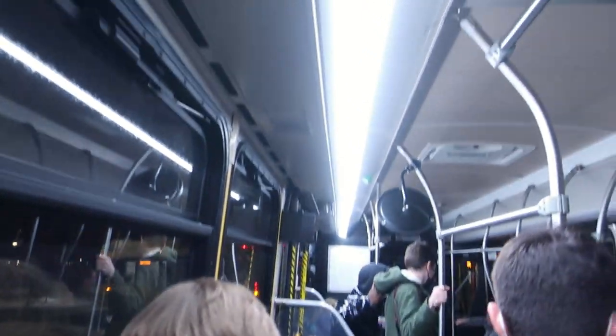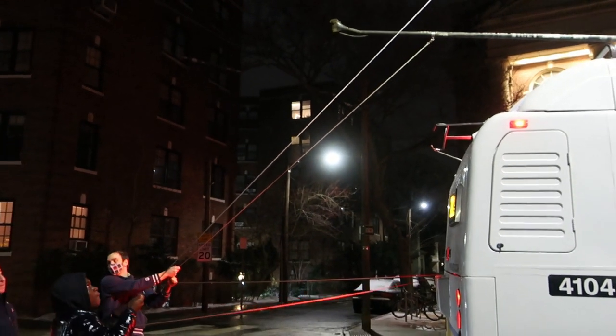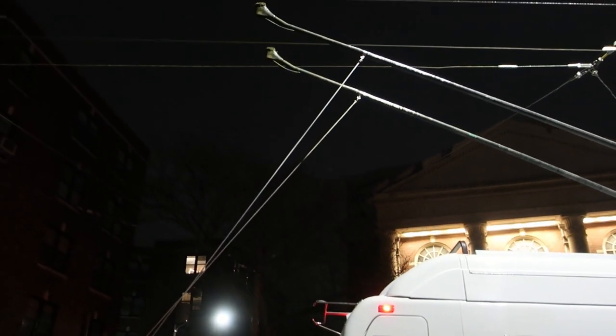Alright, we're turning onto the common. This is the last time the trolley bus will ever pass under these wires. Make sure you're recording. The revenue 71 behind us is.